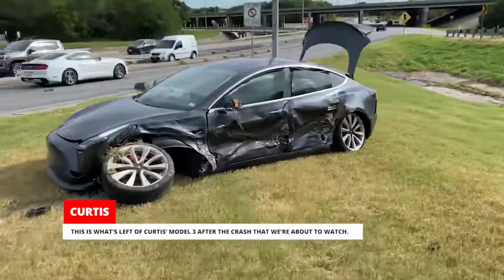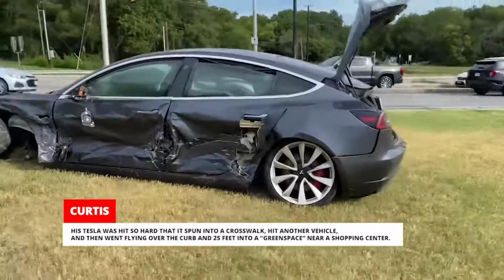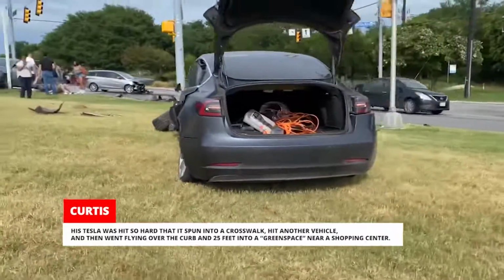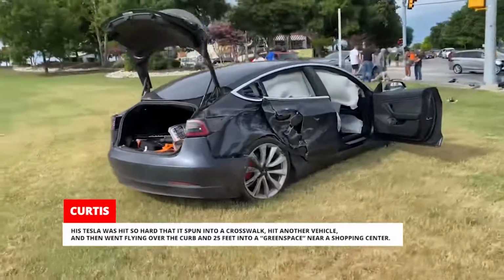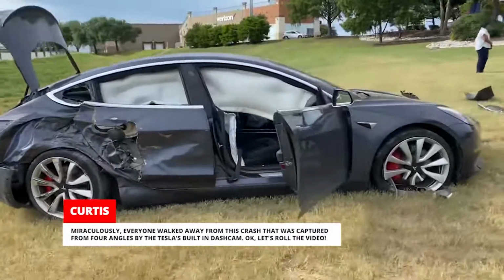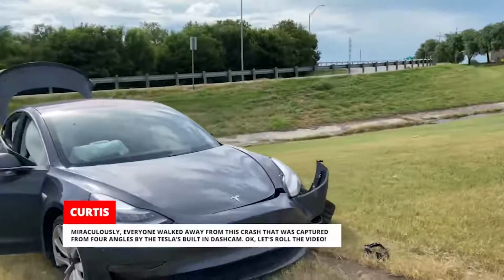This is what's left of Curtis' Model 3 after the crash that we're about to watch. His Tesla was hit so hard that it spun into a crosswalk, hit another vehicle, and then went flying over the curb and 25 feet into a green space near a shopping center. Miraculously, everyone walked away from this crash that was captured from 4 angles by the Tesla's built-in dash cam. Okay, let's roll the video.